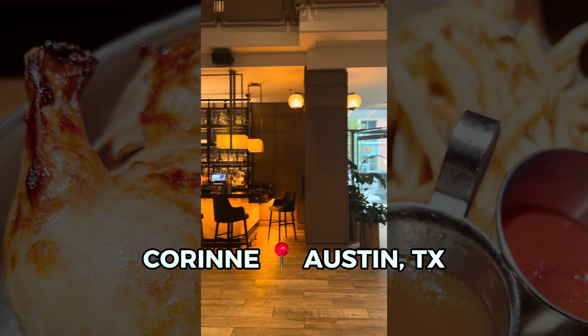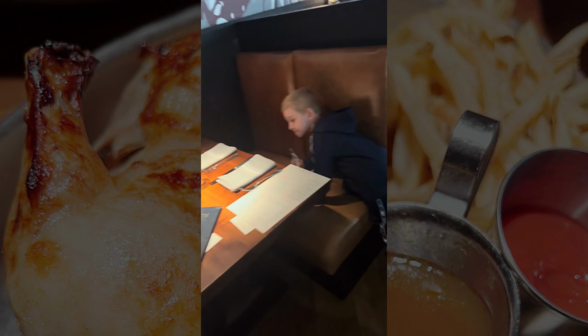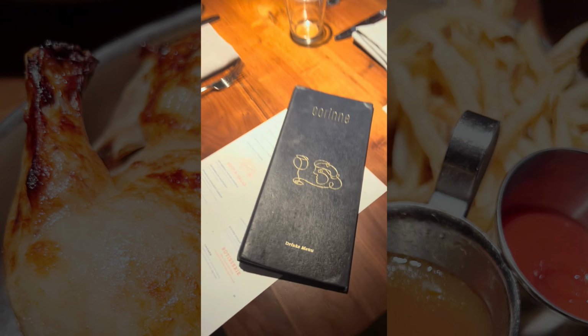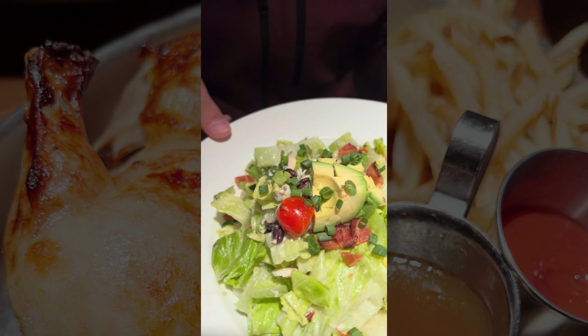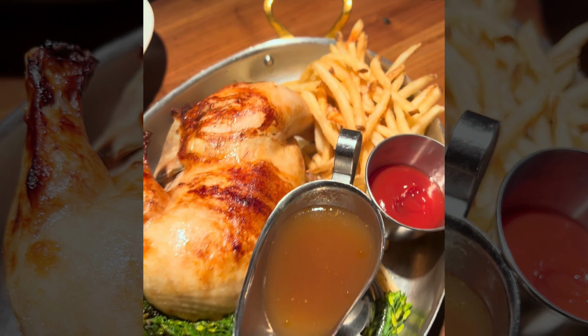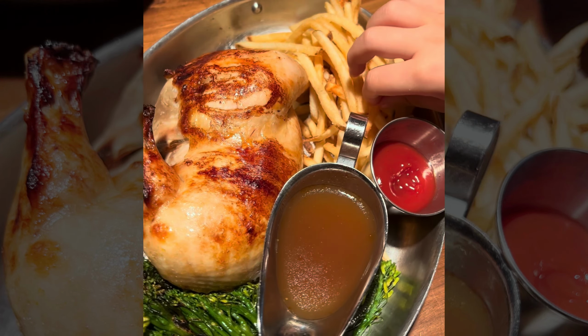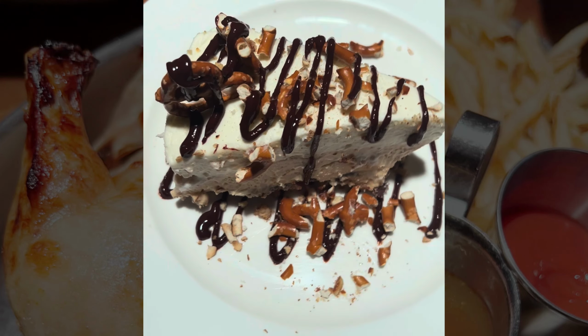There are a bunch of places to grab lunch. We headed to Corinne, which is in the Marriott, which was walking distance in downtown Austin, right near that Austin Visitor Center. The buffalo cauliflower here was so delicious. Here's a Cobb salad, and here's the roast chicken. It is so good, so tender. How can you hate it if it comes with fries?